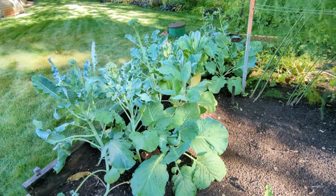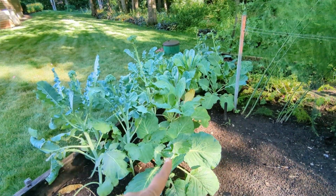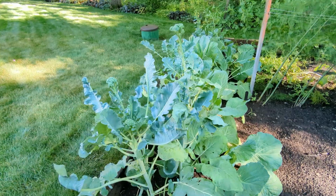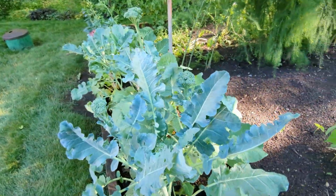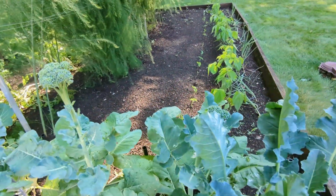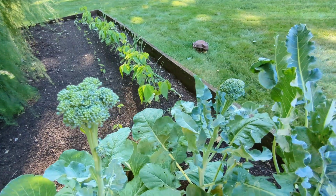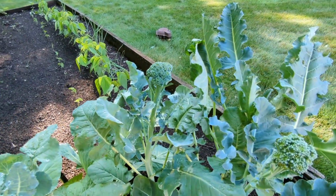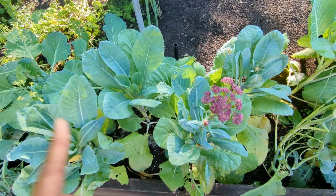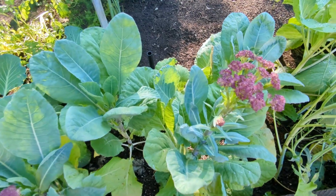On this side of the bed are brassicas, and these are brassicas that I had started from seed. We have cabbage over here. There's broccoli, which now that I'm doing this tour, I'm seeing that I need to harvest it. That's so exciting. It's looking good. And the more you harvest your broccoli, the more broccoli you'll get, even if it's just small little pieces. And this is a type of cauliflower. It's a purple color cauliflower. And look how pretty it is.